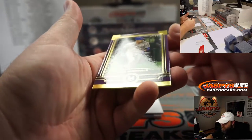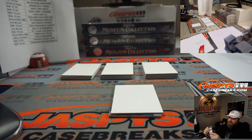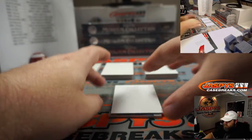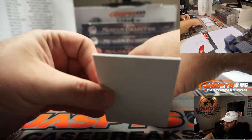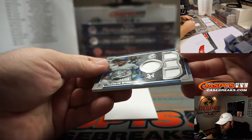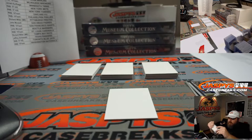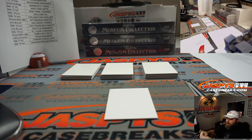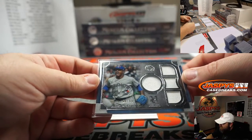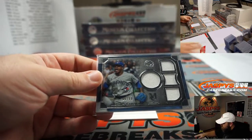Whit Merrifield, Purple, 20 out of 99, Kansas City Royals, Nick Sanderson. And our first hit, Quad Relic, Marcus Stroman, 96 out of 99 for the Toronto Blue Jays. That's part of the five-team high-end random number block. Spot six, that is Chris Miller.